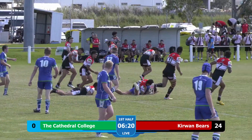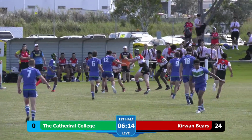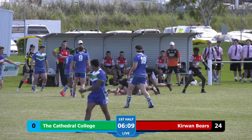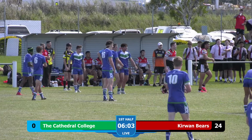Jai Hecky takes the ball up. He gets tackled 30 metres out from the try line, and they head down the short side on the left-hand side. Tyler Conroy keeps palming away, keeps beating tackles, but the numbers come in and put him to ground, 30 metres out. Oh, there's a drop ball here. It's going to give a penalty.